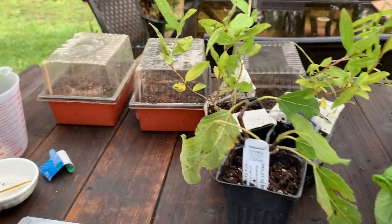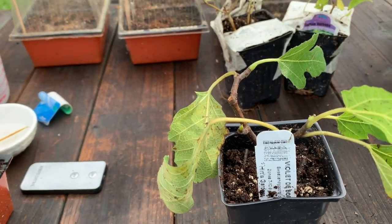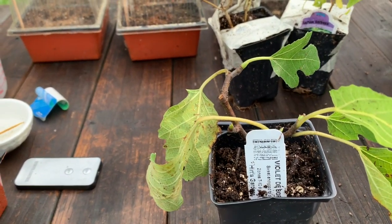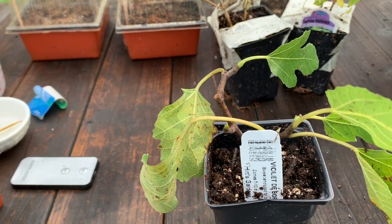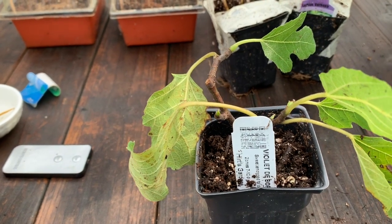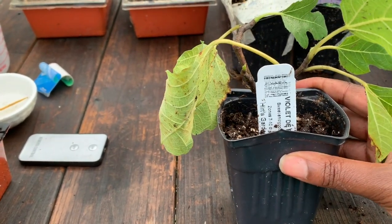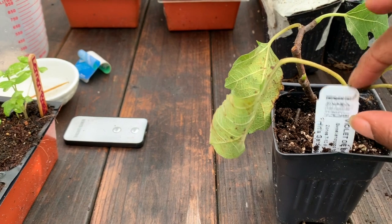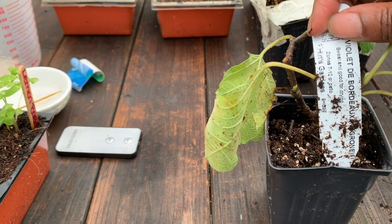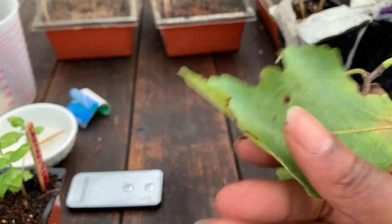And this is a Violet de Bordeaux fig. I looked at this on several of the plant websites, and this is supposed to be one of the most delicious tasting figs that you can have. So I had a fig before and it died, so I want to see if this will grow. And I think this can fruit maybe twice a year or multiple times a year, but it is zone 7 through 10. Is sweet and good for drying. That's the description on that. But I just want to show you the quality of it.